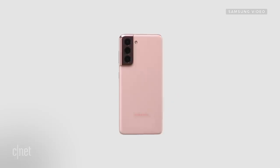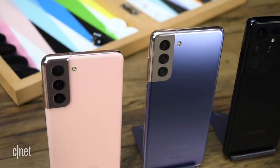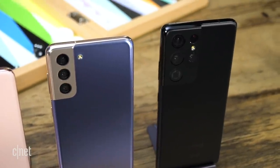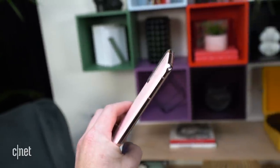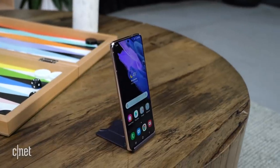On the whole, most of these omissions and downgrades are actually pretty wise, and they also help differentiate the phones in the S21 lineup from each other, especially the S21 Plus and the S21 Ultra. Look, it's one thing to compare specs and features, but I truly am excited to get my hands on the phones for a full review.